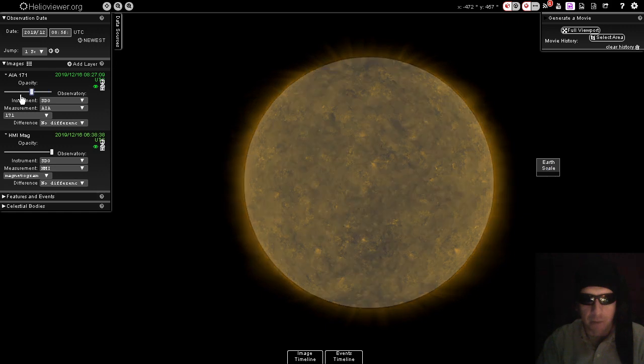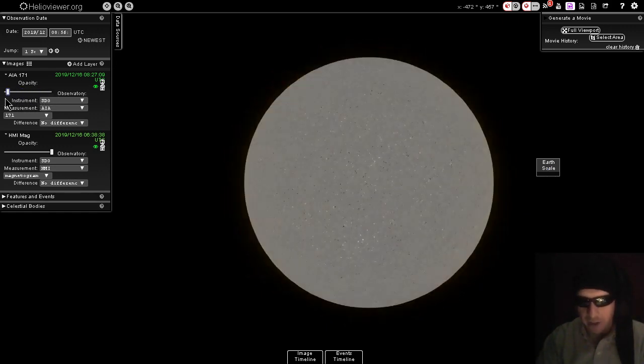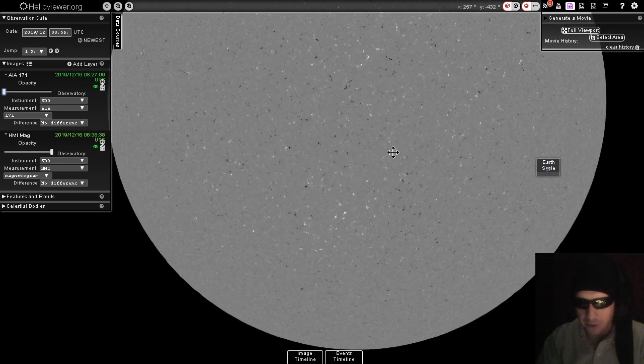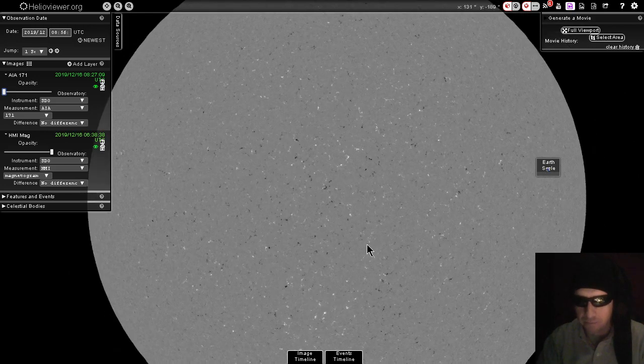Here's a magnetic environment faded to 171 angstroms, and we don't really see any areas of magnetic complexity there. Let me zoom in on one spot. You can see not really a lot of magnetic organization happening there at all.